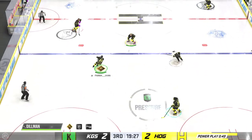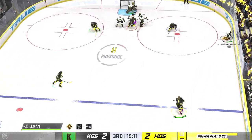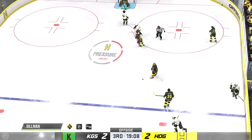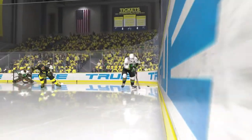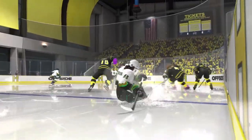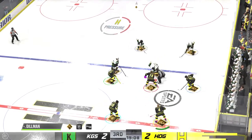Jersey's got the puck in his own zone. Nice feed at center, moves up ahead now. Toronto's got possession while undermanned. We got a whistle, offside the call. Another big face-off looming as this power play rolls on here tonight.